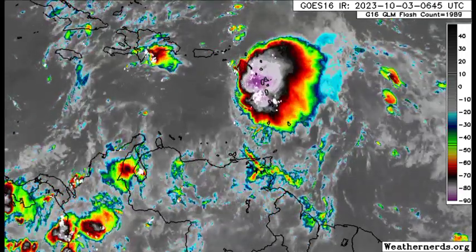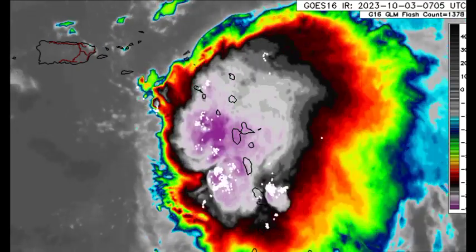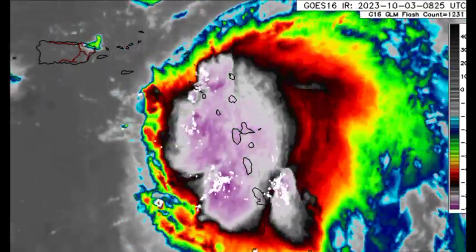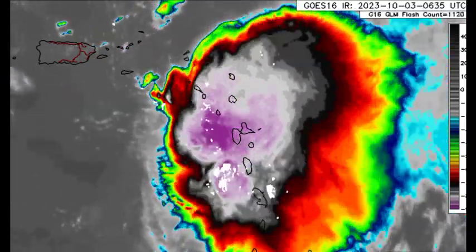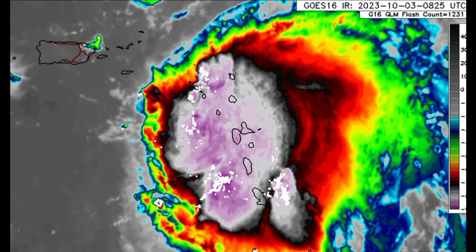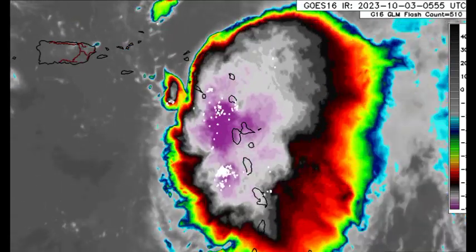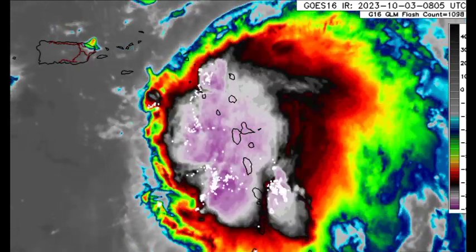At a much closer view, where you're seeing those shades of grays and those purples, that is where we find very tall clouds. The different colors here represent the height of those clouds, and usually with these very high clouds, that is where we would typically find a lot of the heavy rainfall, those thunderstorms, and even those strong winds as well. So as I said, this is impacting most of the Leeward Islands.